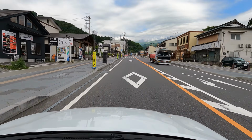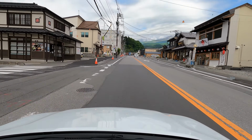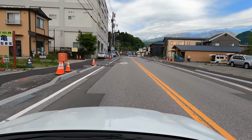They are indicated on the road with a large white diamond to inform you one is approaching. Pedestrians often have the right of way, and drivers are expected to be extremely cautious around crosswalks. Make sure you pay attention to them. They are all over Japan.